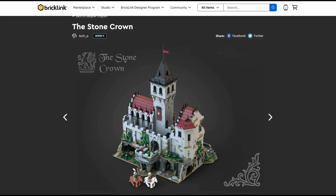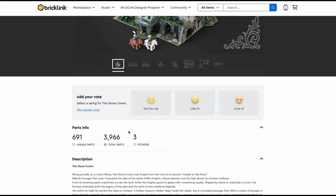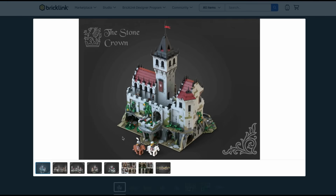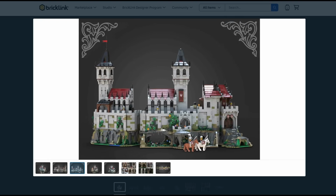Now, moving on, the next one is the Stone Crown. Another biggie, coming in just shy of the 4,000 piece mark here. Slightly more traditional, perhaps in some of its shaping, but also equally quite gothic in other places. This is certainly something that's going to look impressive from a displayability point of view, from the exterior at any rate. I think you could put that pretty proudly in a pride of place position in your home. It really does look good.